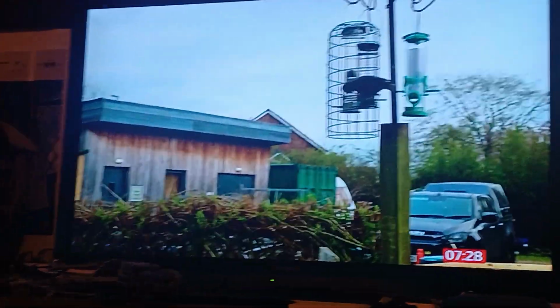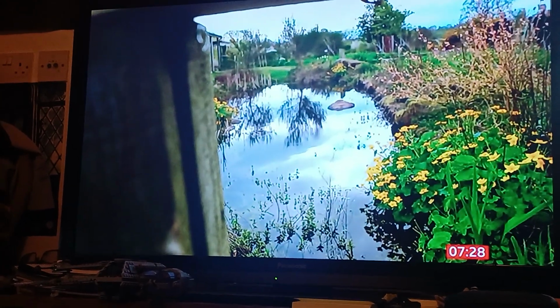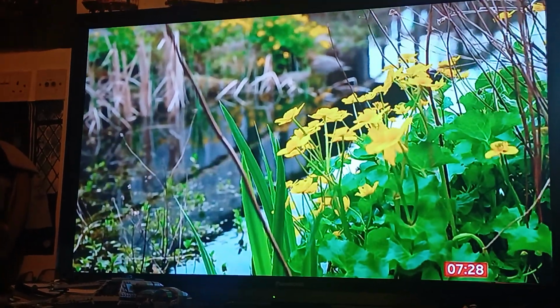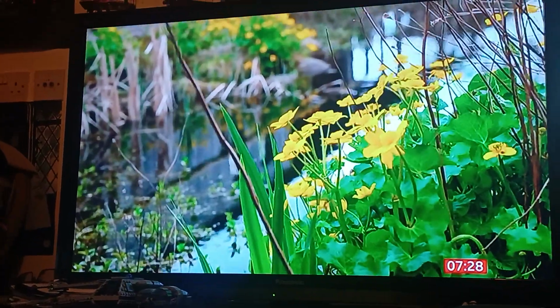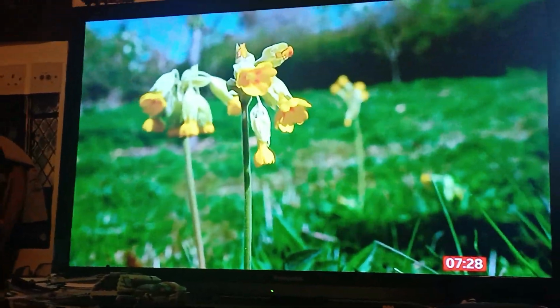Gardeners can help too. Resist that temptation to mow the lawn, said the Trust, and let those wildflowers flourish as part of next month's No Mow May campaign. That's Adam Powell, BBC News, Cumbria.